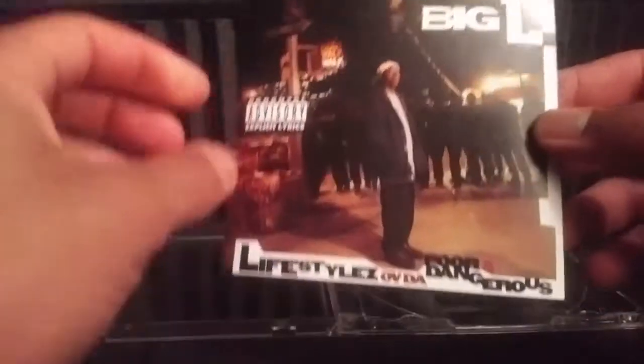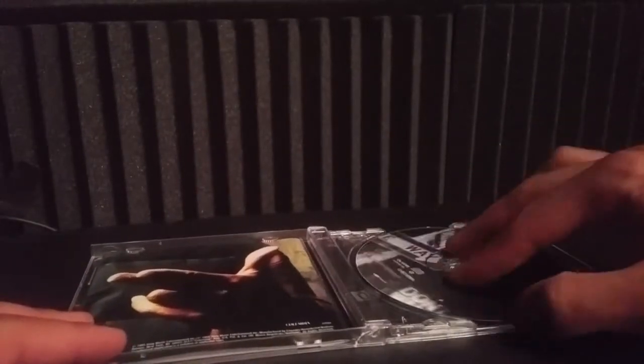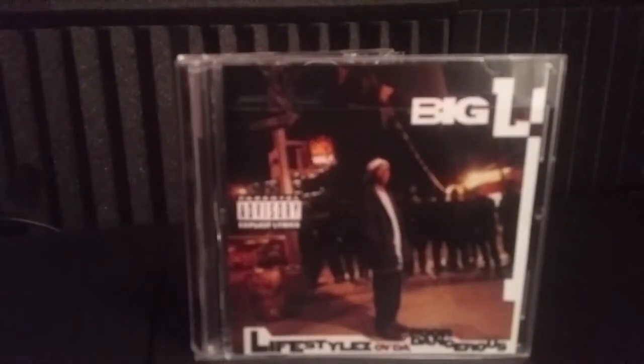But yeah, that was Big L's Lifestylez of the Poor and Dangerous. Yeah, and I mean, it was pretty dope. I never actually paid too much attention to the CD. With doing this series, it's allowing me to re-examine them. And when I say I didn't pay too much attention to the CD, I don't mean the music. It's just normally that's directly where I go. I purchase the CD to consume the music. But doing this series allows me to re-examine stuff. And I really do like the art for this CD cover, case, and packaging. It's a little simple at first glance. Once you get into it, it's almost like it's just right.